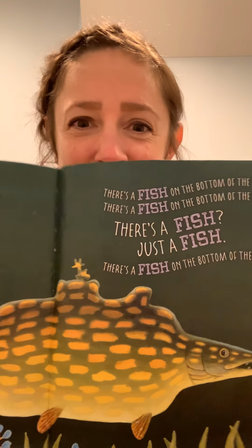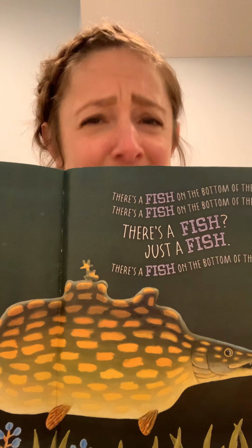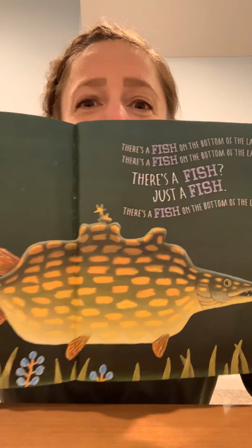There's a fish on the bottom of the lake. There's a fish, just a fish. There's a fish on the bottom of the lake.